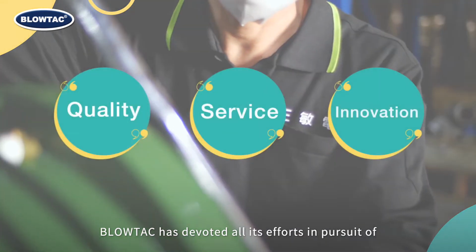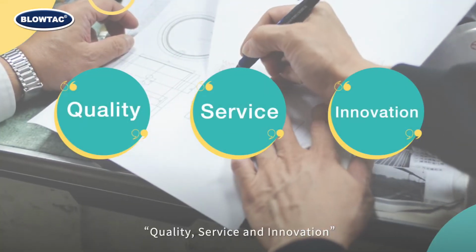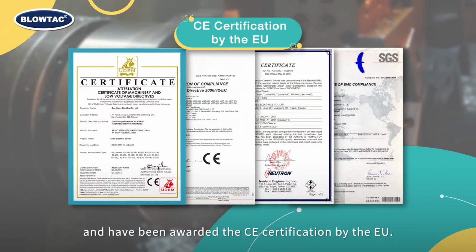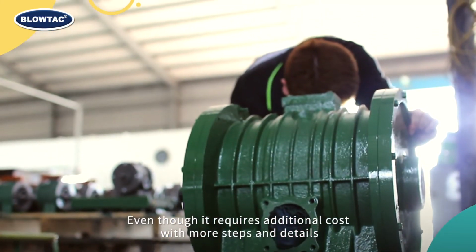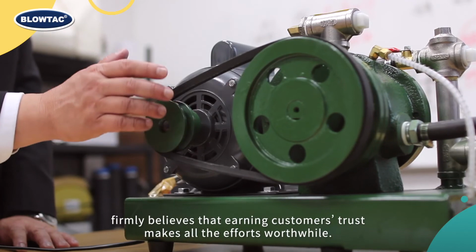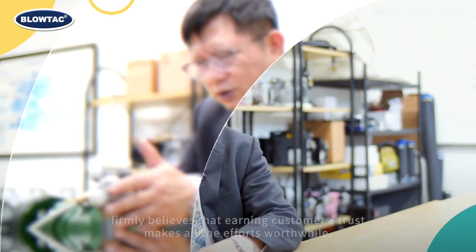BLOWTAC has devoted all its efforts in pursuit of quality, service, and innovation. The products meet the international standard requirements, and have been awarded the CE certification by the EU, even though it requires additional cost, with more steps and details in the production process. The Managing Director, Mr. Peter Chen, firmly believes that earning customers' trust makes all the efforts worthwhile.